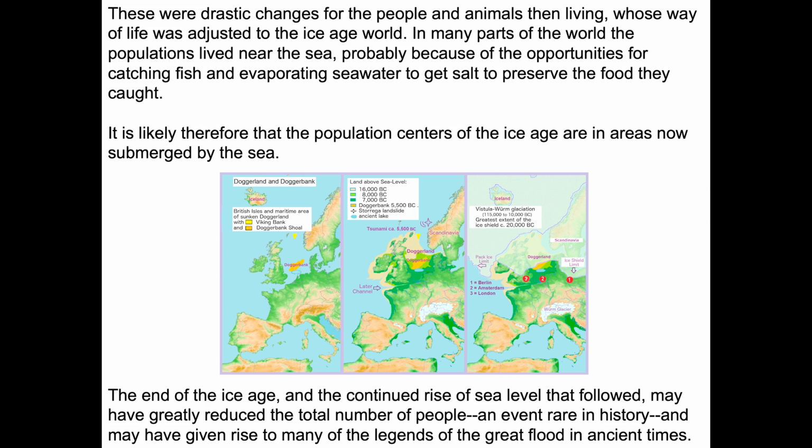So the good news for us is it's likely that population centers of the Ice Age, the end of the Ice Age, are underwater today. So they're probably preserved to a pretty good degree in many places around the world because of this rise in sea level. The end of the Ice Age, this rise of sea level probably reduced the number of people substantially. And this is a rare event in history.